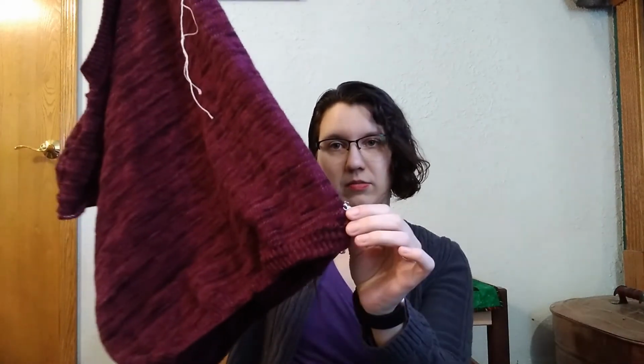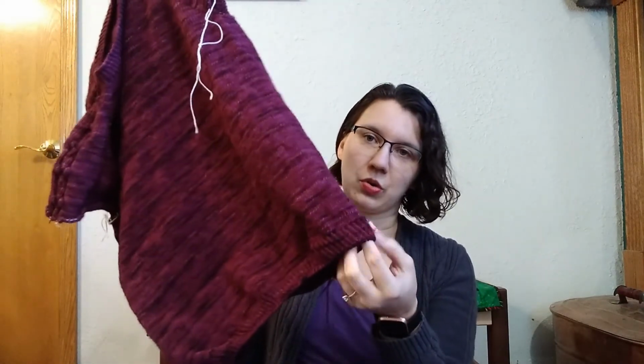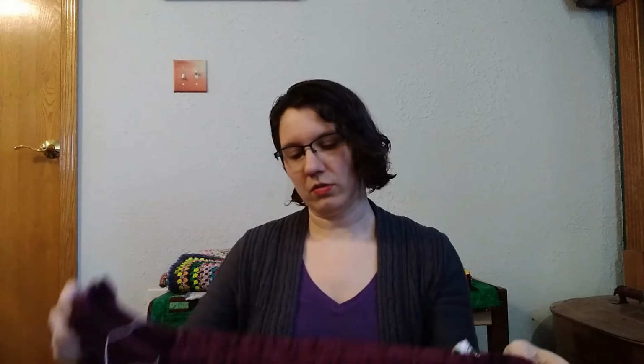I was right here the last time you saw it, so I have not gotten much work on it. I only had about a half inch before I had to start the ribbing, and I'm about 1.25 inches into the ribbing, and I need to knit it to 2 inches. So once that's done, I'll be able to do the sleeves, which will probably take quite a while because they have the cabling and the bobbles down them. But I am very excited to have this sweater done, or nearly done.